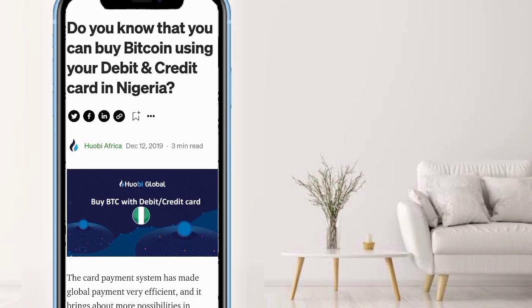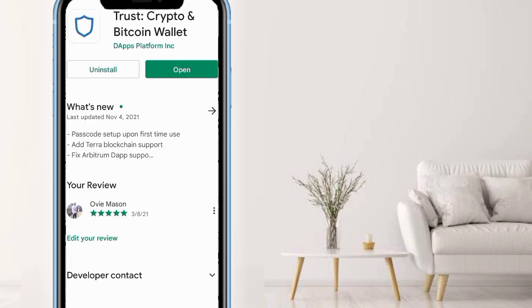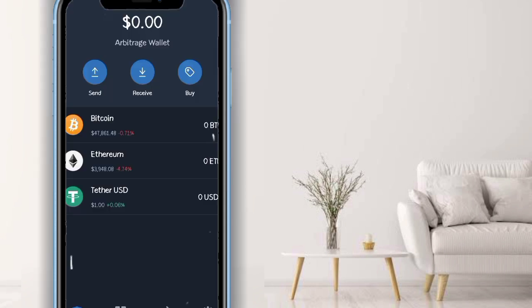Although there are multiple platforms that support Simplex, I'm going to show you the easiest and simplest method of using Simplex. All you need to do is search and install Trust Wallet on your mobile phone from the Play Store. When you open your Trust Wallet mobile app, you just need to create a new wallet account just for this arbitrage alone, as you can see, Arbitrage Wallet.